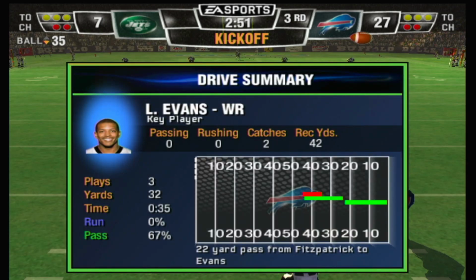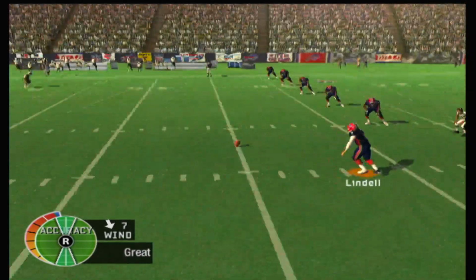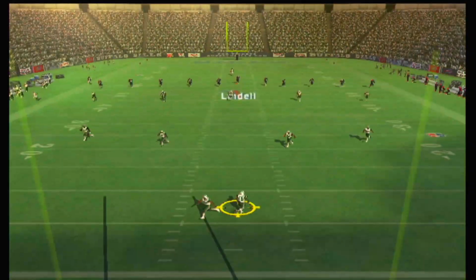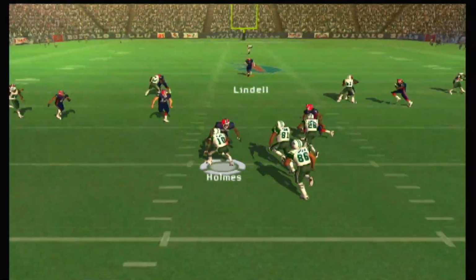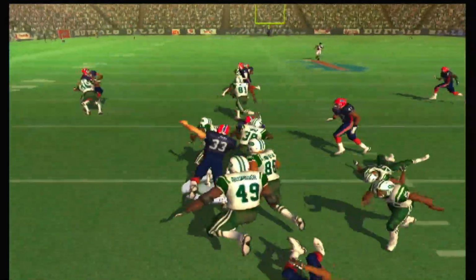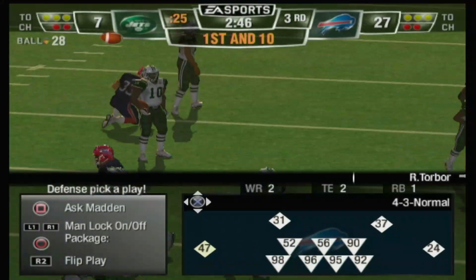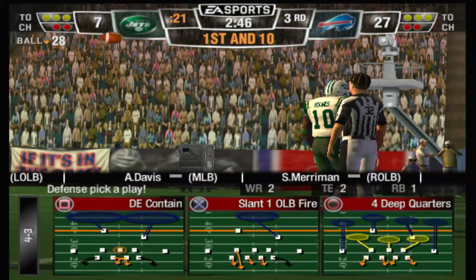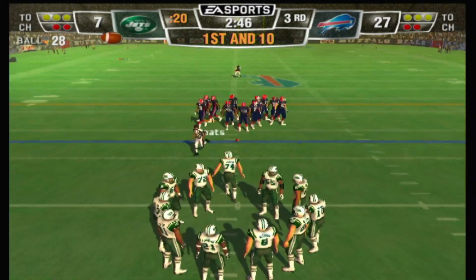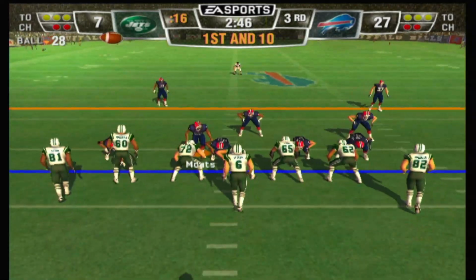Buffalo is lined up for the kickoff. Holmes back deep to return. Boots a line drive. Holmes fields it at the 8. Leg still turning. Kickoff return 20 yards. It's first and 10. Start the drive at the 28-yard line.